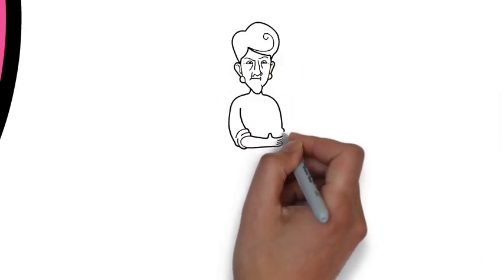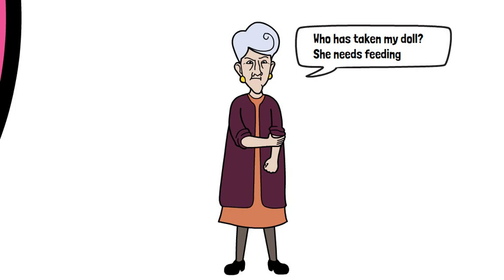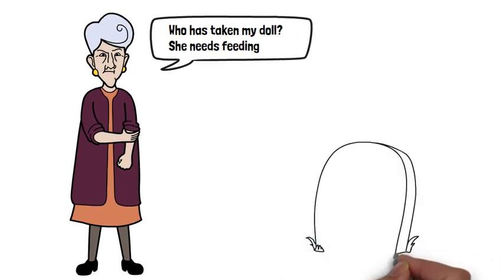The person living with dementia may become possessive over the doll and may prioritize the doll's needs over their own. For example, feeding the doll over lunchtime, so not eating or sleeping themselves.